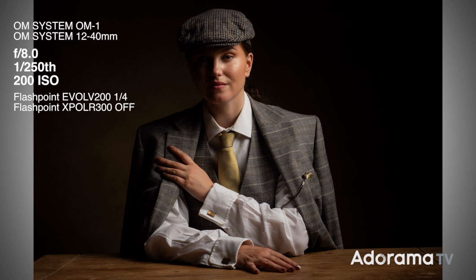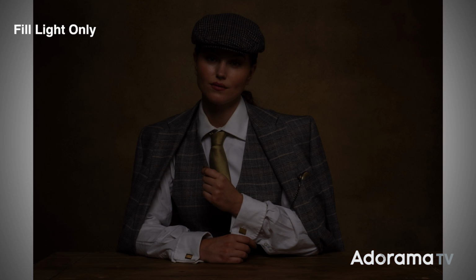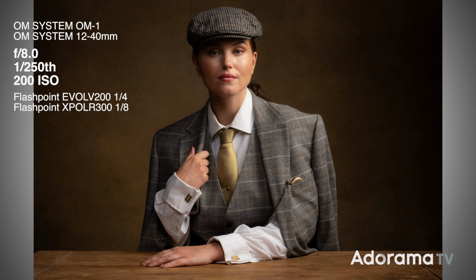And you can see I'm getting a little bit of light on the background, but not a lot, and quite a directional light on Chloe. But remember, these 2 images are going to be blended together. And when you blend them together, it looks like this.